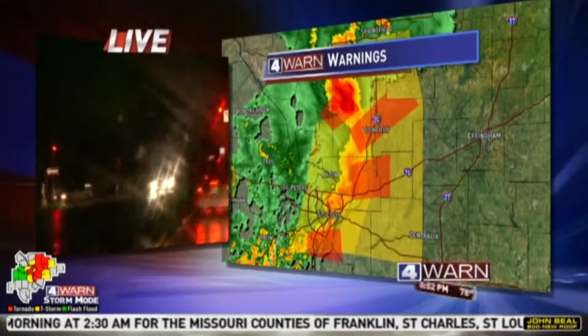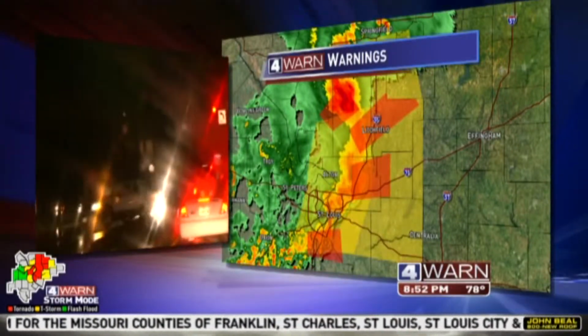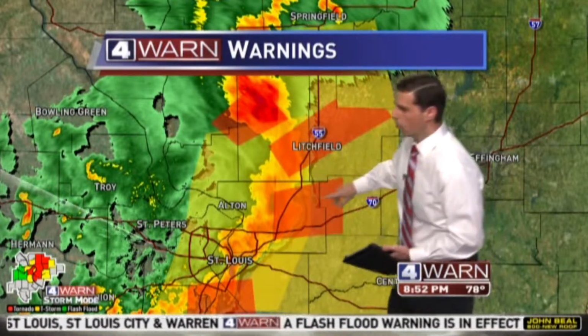Hey, we have a new tornado warning. Let's bring the radar full. This is important because we talked about Mount Olive that had a tornado earlier. Here's Mount Olive. A new tornado warning in your area. This is not the one we said was going to go south of you. That is still going south of you.